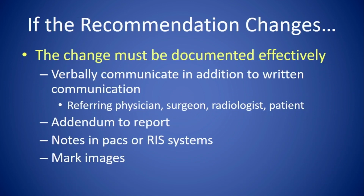And if the recommendation changes, document it. And that may be verbally, it may be on the films, and it may be an addendum to the report, but document it.